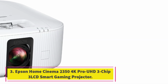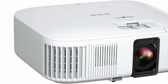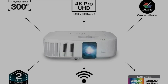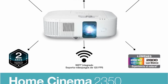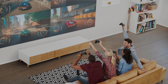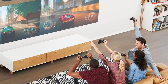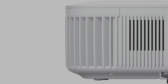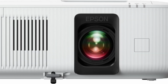Number 3. Epson Home Cinema 2354K Pro-UHD 3-chip 3 LCD Smart Gaming Projector. Despite the gaming in the long version of its name, the Epson Home Cinema 2354K Pro-UHD 3-chip 3 LCD Smart Gaming Projector is a far better candidate for home entertainment than for gaming. In our tests, it delivered good color accuracy and good shadow detail for both SDR and HDR, and, unlike much of the competition, handled HDR well enough for it to live up to its promise of looking better than its already good quality SDR image.